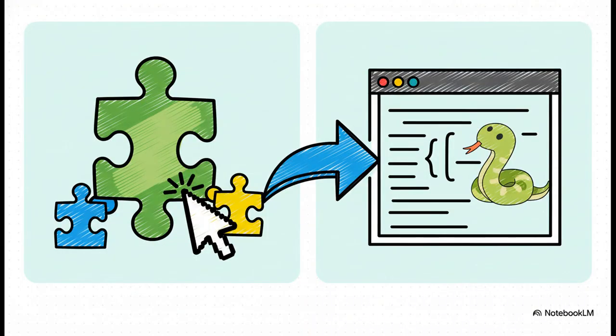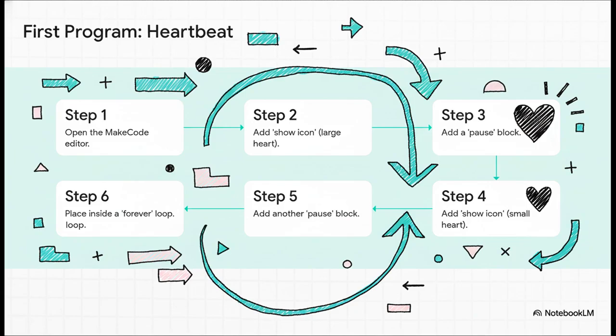You can start with something called Microsoft MakeCode, which is this visual editor where you literally just snap code blocks together like Legos. It's so intuitive. But then, as you get more confident, you can smoothly move over to Python, which is a powerful text-based language that real professionals use. That built-in learning path is a huge part of its success. And getting your very first program running is just a few clicks away.